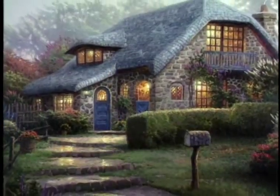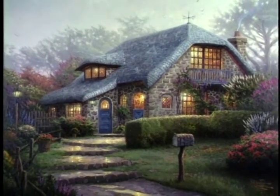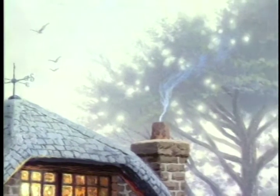Lilac Cottage is a real cottage that I discovered on a walk with my daughters. I was drawn to this cottage by the way that the mist was burning off in the distance and the light was beginning to hit the front of the cottage.